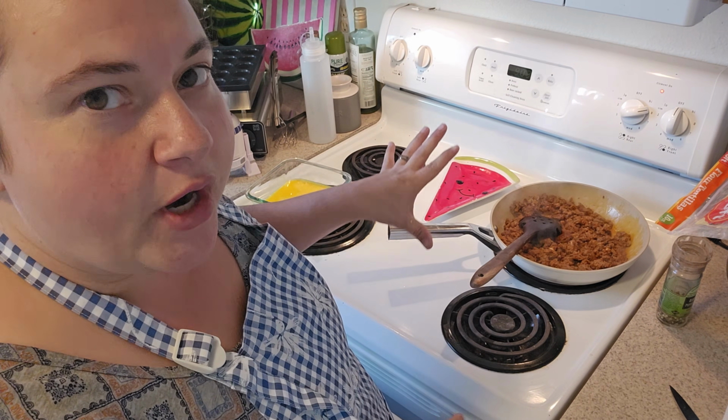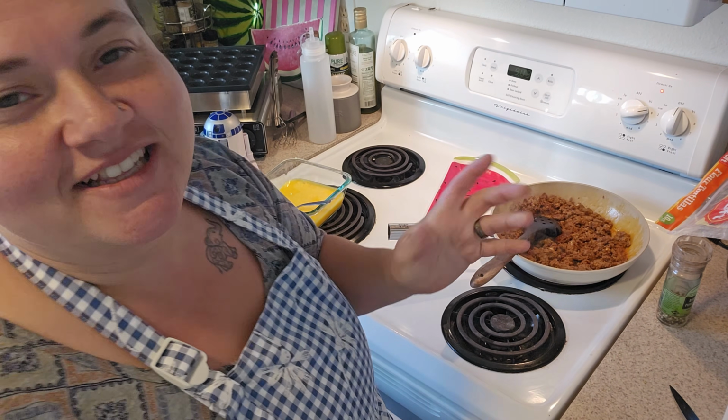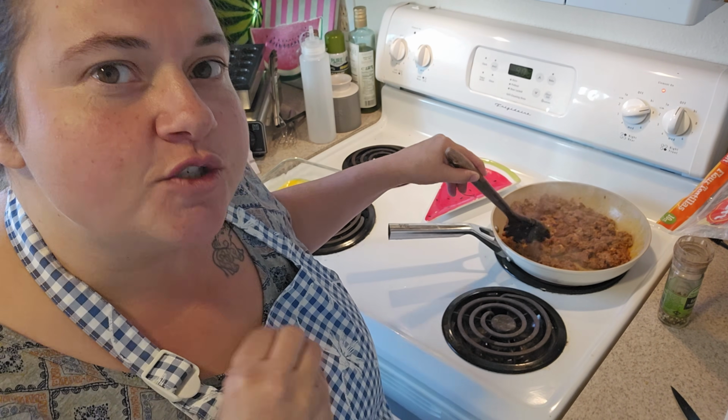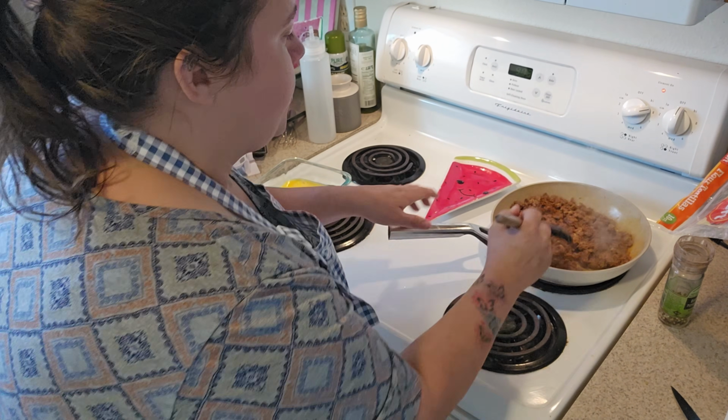Alright, it's starting to get brown, but we want it to be browned. Like we want the caramelized, crispy edge. So even though the color is all gone, so it's cooked, we're going to let it get that sear a little more. Kind of going to sear it in its own fat.